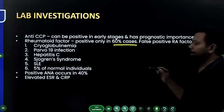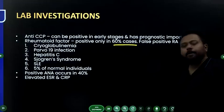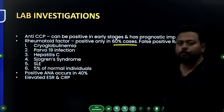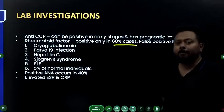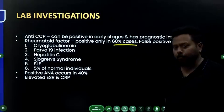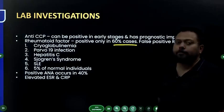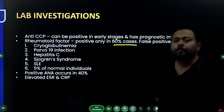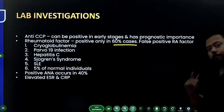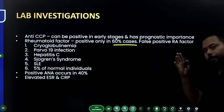Positive ANA can be there in 40%, with elevated ESR and C-reactive protein. For assessing the prognosis, whenever the patient comes for a regular monthly checkup, we repeat 2 things, ESR and C-reactive protein. That's of great importance in prognosis. ESR should come down and C-reactive protein should become negative, then only it says the disease is not active. Anti-CCP is very useful in confirming the diagnosis. If they ask a question on investigation of choice, you should go for anti-CCP.